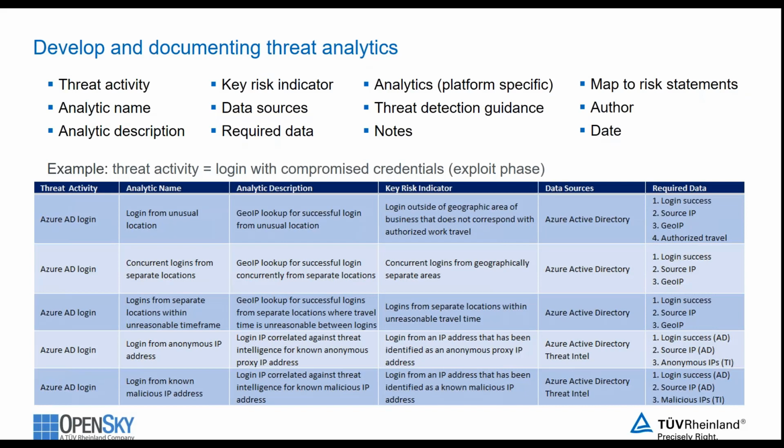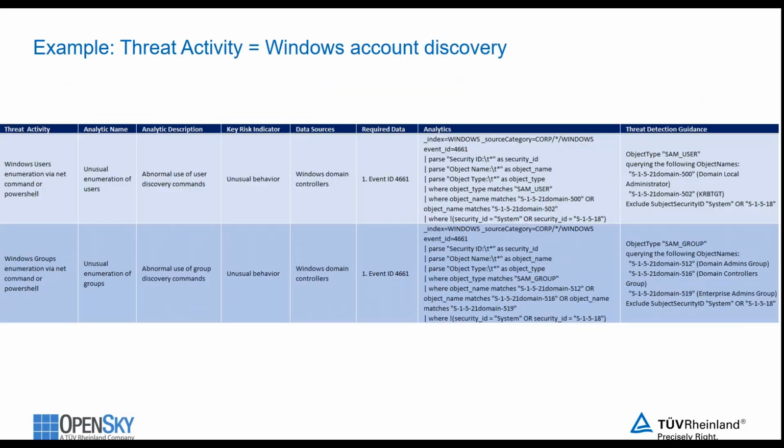And then the list goes on. We might bring in some threat intelligence to look at things like anonymous IPs. We don't typically have users that are logging into anything from known Tor endpoints or anything like that, or known malicious IP addresses. And really the idea is there can be lots of different analytics that are tied to a specific threat activity, and that's to be expected. And then I thought I'd give another example or actually show some analytics and how they might be documented. This one is Windows account discovery.